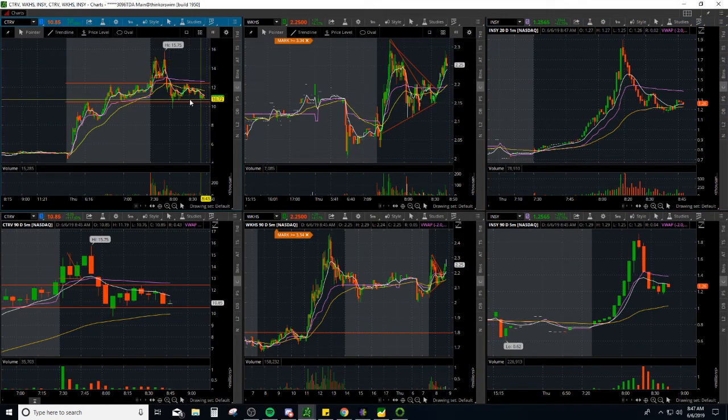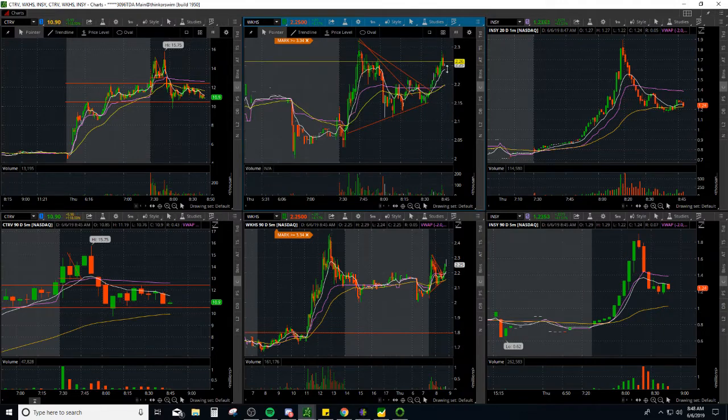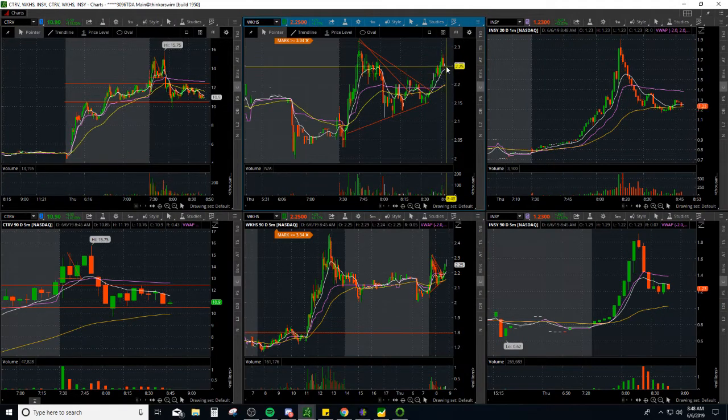Just a heads up, guys. On CTRB, we do still have that support level around 10.60, 10.50 area. So you might want to look for that to snap for some more fade on that one. WKHS is currently holding that 2.20 to 2.25 area. So if that one trades sideways above 2.23, you can look for that to curl back up later for potential long setups.